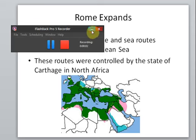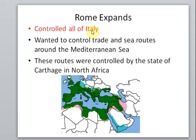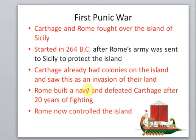So to continue the second part of the lesson, today we're discussing the Punic Wars. What happened is that Rome started expanding the Roman Empire and it started to control all of Italy. Rome wanted to control all the trading and sea routes around the Mediterranean Sea. At that time, these trading routes were controlled by the state of Carthage in North Africa.